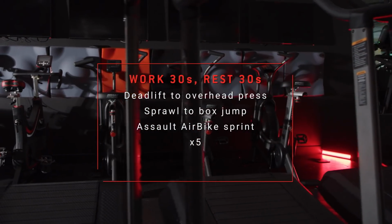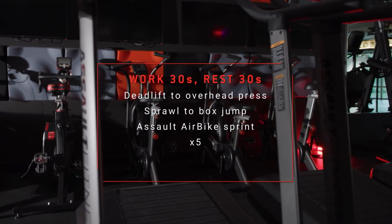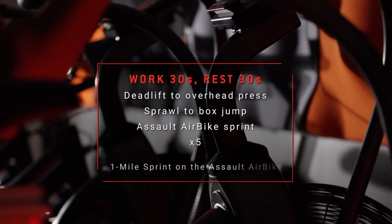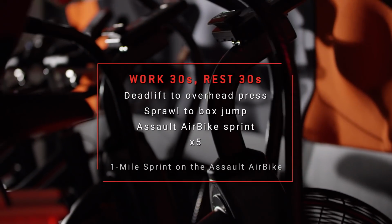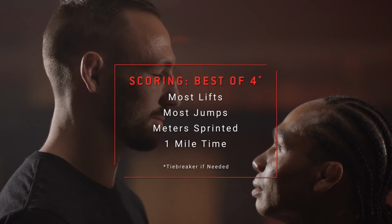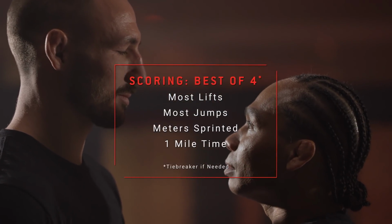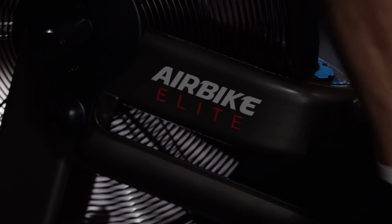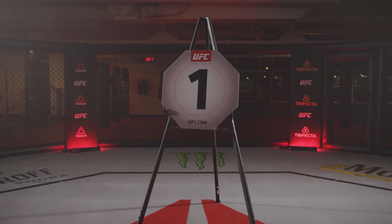They'll start with 5 rounds of 3 moves, alternating 30 seconds work and 30 seconds rest. Then a brief rest, followed by a 1-mile sprint on the Assault Air Bike. The winner will be determined by these measurements. Larger athletes aren't necessarily benefiting from some of these exercises, and in certain circumstances, a smaller athlete has more potential to succeed. Ready? Go!